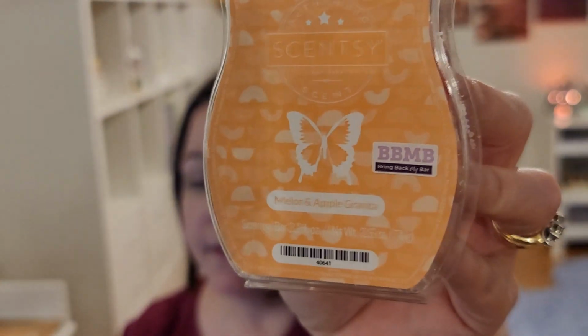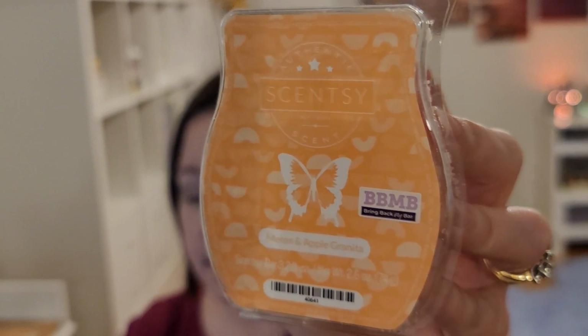Next, we've got Melon and Apple Granita. This is actually going in the room that I'm in right now.